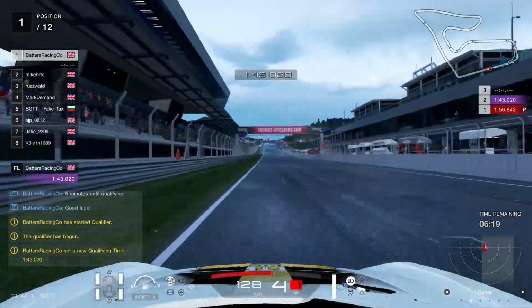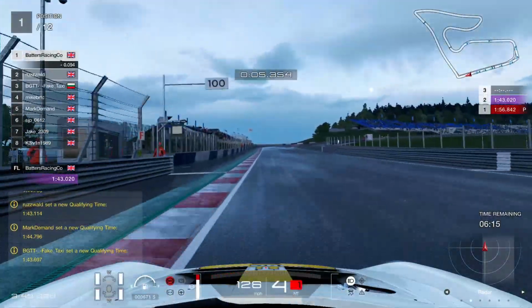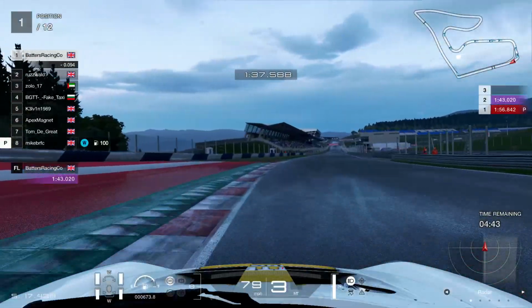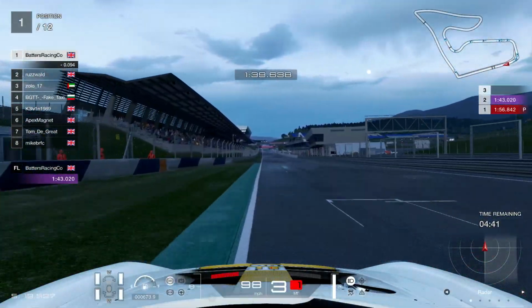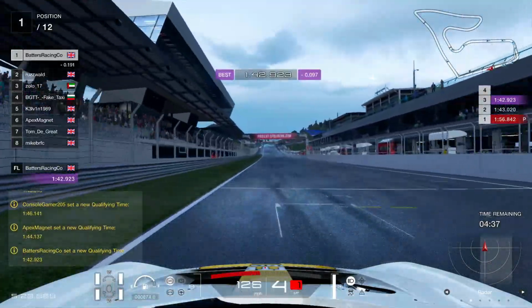First lap of qualifying was decent. We managed a 1 minute 43.0, but we did have a bit of traffic. Mike got in the way at the start, so that was a decent first lap. On lap 2, we managed to make a slight improvement. As we come out of the final corner and come up to the start finish line, we managed to set a 1 minute 42.9.